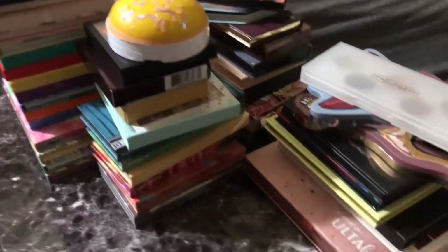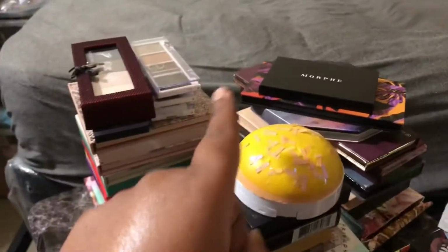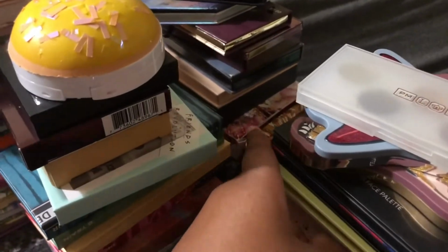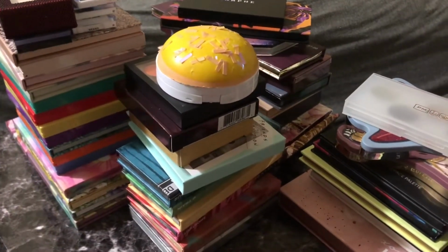But yes, these are all of my palettes, including the ones that I keep in my acrylic drawer because they're tiny, like these e.l.f. ones, and the ones that I keep in my actual big drawer, like this Pat McGrath one. So yeah, I'm gonna go over all of my palettes.